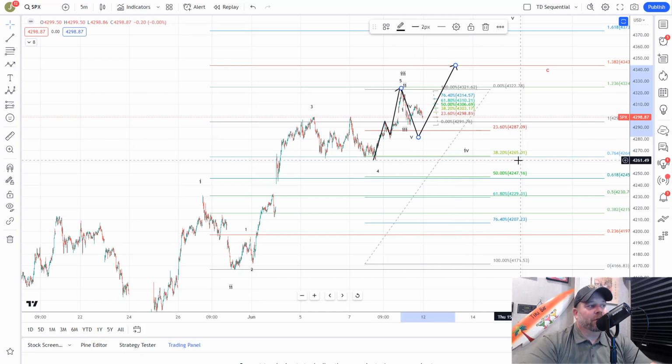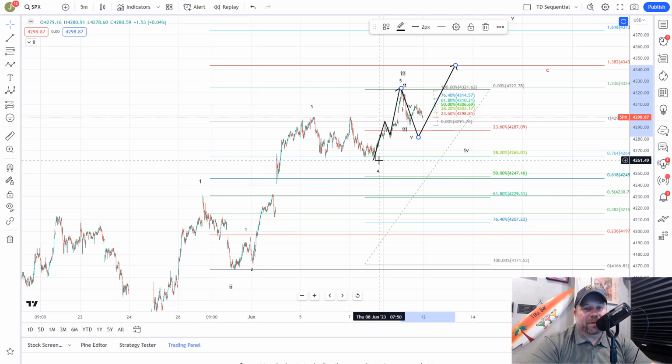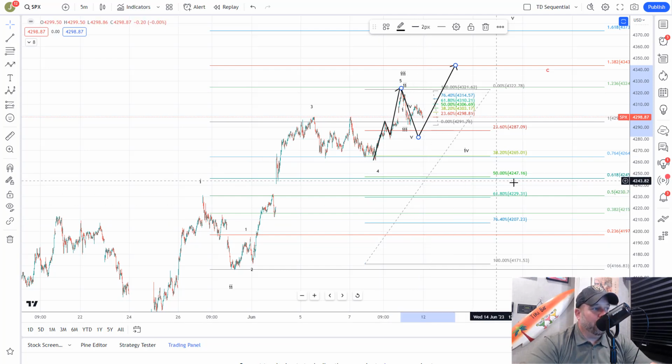They look to hold 42.65. If they break that, which essentially breaks this wave 4 low, corrective depth theory tells us that it's no longer going to be a wave 4. It breaks the 382 retrace. It becomes very dangerous for the bulls at that point. Doesn't mean we can't hold and go higher, but if they break this low at about 42.61, that is something for the bulls to be concerned about. We would want to see follow through and a break of 42.47 next. And if we see that, then we could be starting the bigger move down.